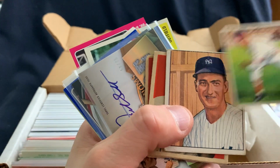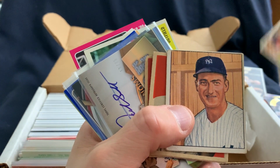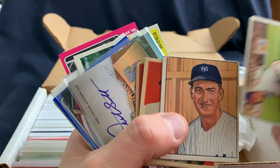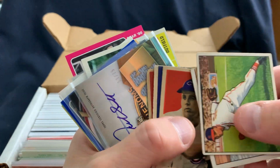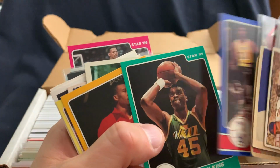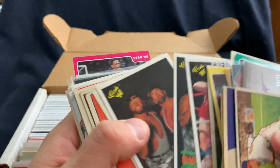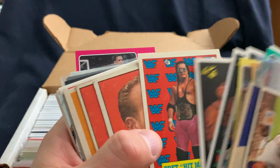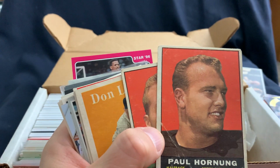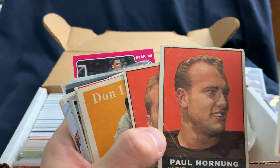I know I paid $2 a piece for these. These are going for about $10 a piece, I think, 10, 15. 1950 Bowman, 1940 Bowman, 49 Bowman. Some nicer stuff. The wrestling cards are doing well right now as well. So some kind of more beat up, but good players.